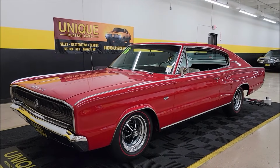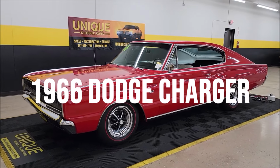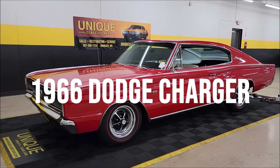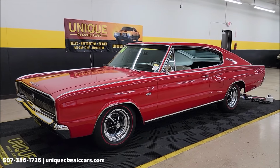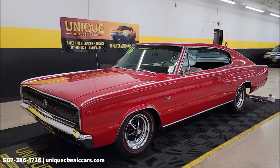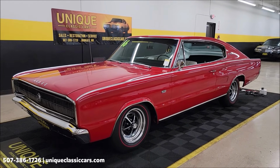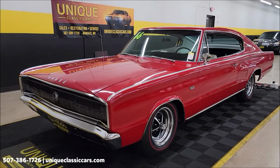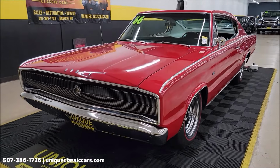Here's one for the Hemi fans, Mopar fans, and Dodge Charger fans, I guess all in one. 1966 Dodge Charger two-door sports coupe. Original 426 Hemi car. Is an H code in the VIN, as well as on the fender tag. You'll be able to tell this is an original Hemi car. That is paired up with a 4-speed manual transmission, power steering.